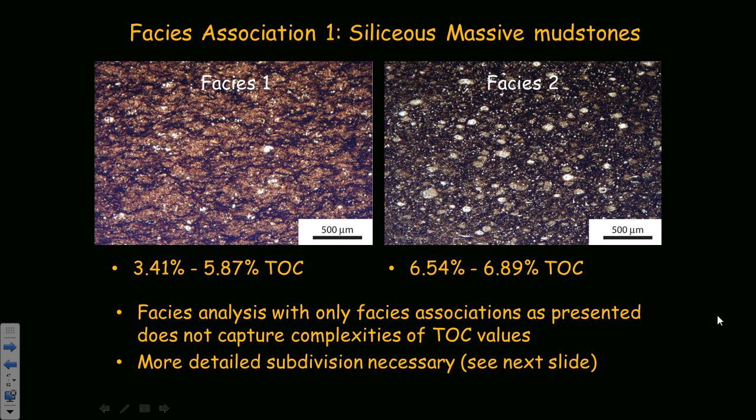So if we do that, then you can actually see that facies 1 has a range of 3.5 to nearly 6% TOC, facies 2 about 6.5 to nearly 7, and see, both are radiolarian deposits, so it is actually much more useful, and the facies associations don't represent the rock as well as individual facies would.